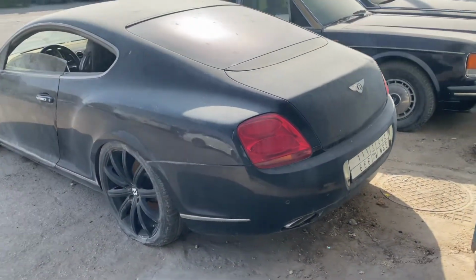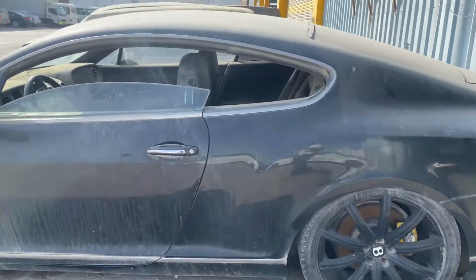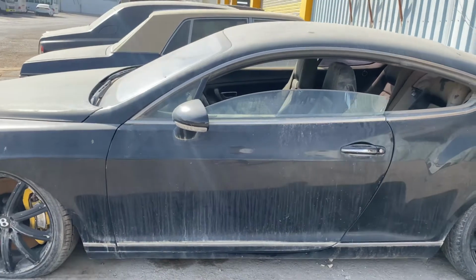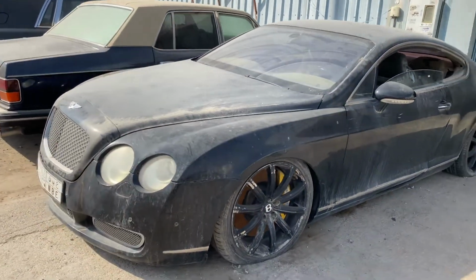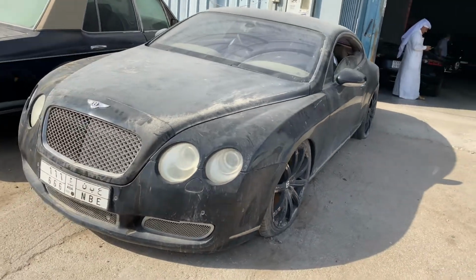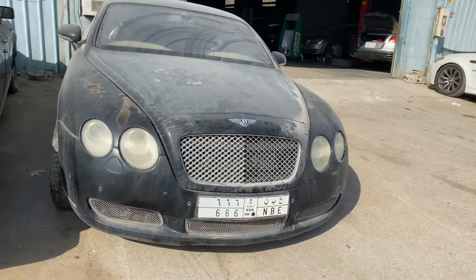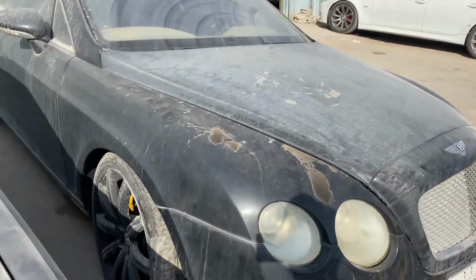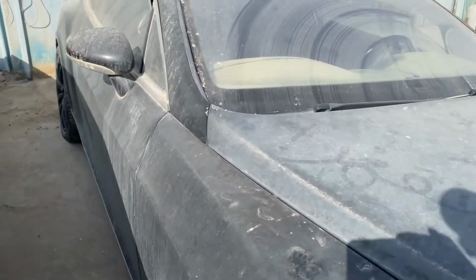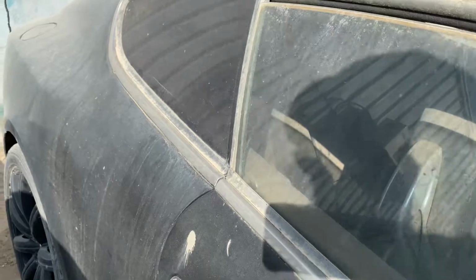Well, if one wrecked Bentley isn't enough, then here's another one. This one actually in the video doesn't look so bad, but trust me, this was really, really bad. The suspension is completely shot. It's just sitting down on its lowest setting. Probably the suspension isn't working at all. The exterior was just dead all over the place. It looked like it had literally been dragged out of the sand.